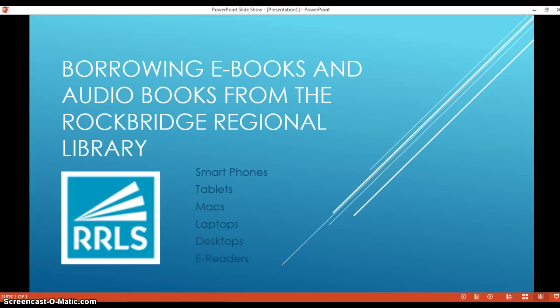Our digital collection can be accessed on smartphones, tablets, Apple computers, laptops, desktops, and of course, basic e-reader devices. And the wonderful thing is, you can get to it from the comfort of your very own home.